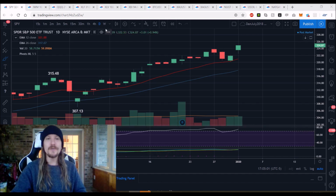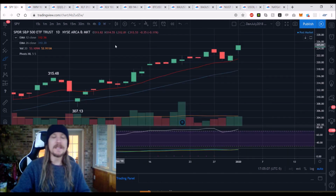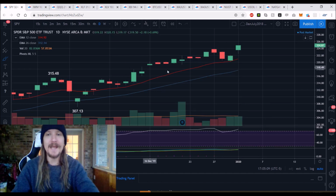And all we'll do is click one button, zoom out, and look to buy weekly dips. So until we see dip buying stop working, that's the play.